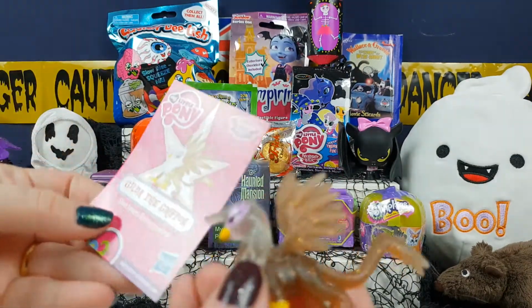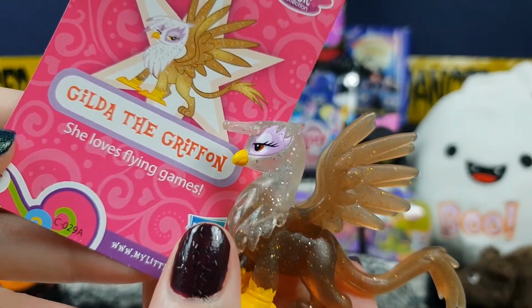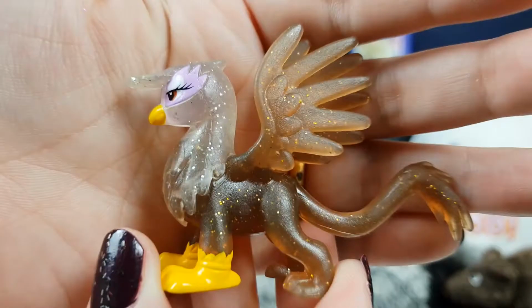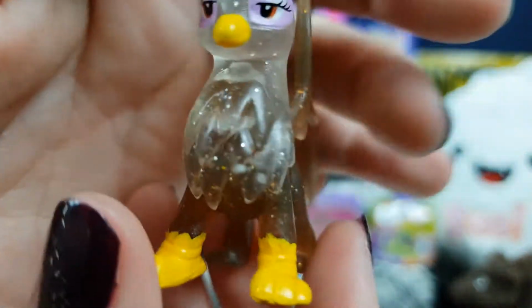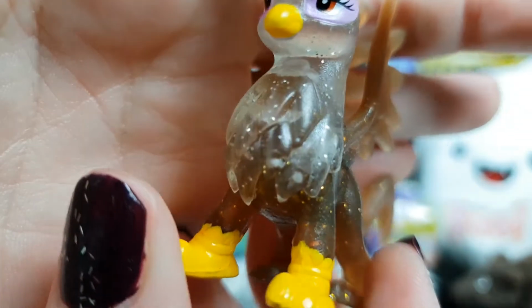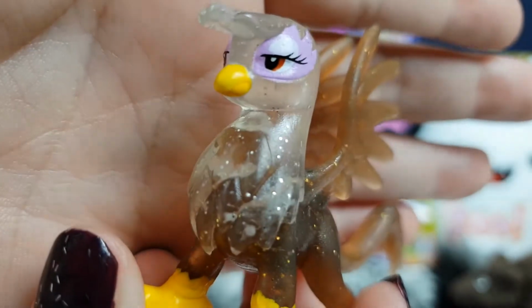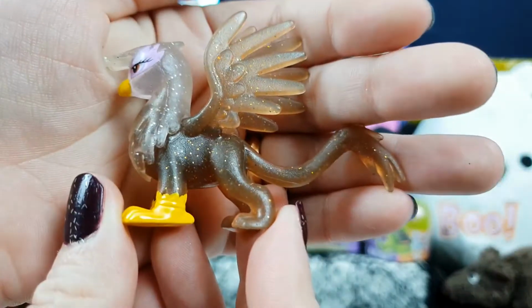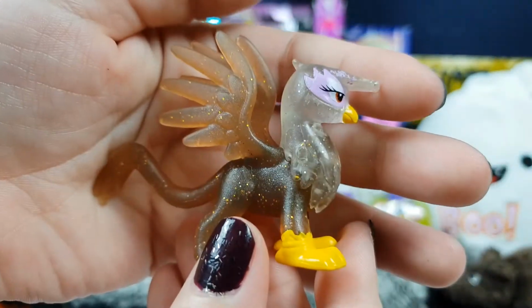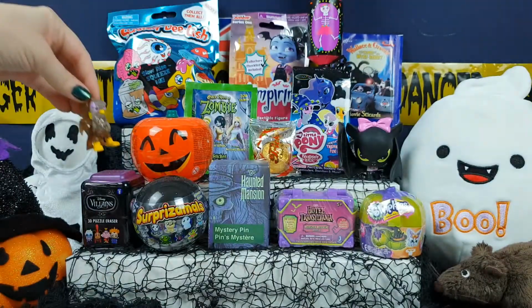Ooh, this is a big one. Ooh. Who's that? Galinda the Griffin. She loves flying games. Wow, she's really cool. I like her. Right, can you see inside there? I'm not sure if the cameras can pick it all up, but there's like bits inside her chest. Yeah. Like little white bits in there. Yeah, she's really pretty. And really cute, wow. Never seen a My Little Pony that's like a big griffin like that, and she's all sparkly and everything. Wow, she's awesome. Great start to the video.